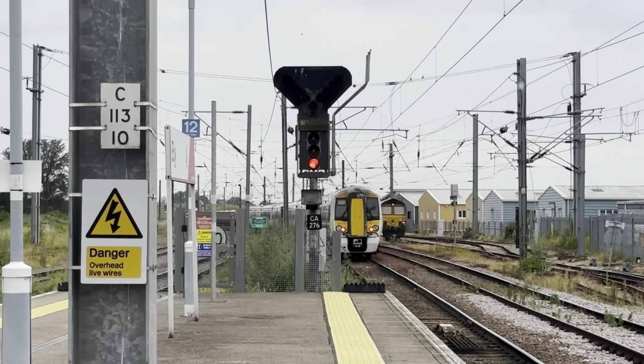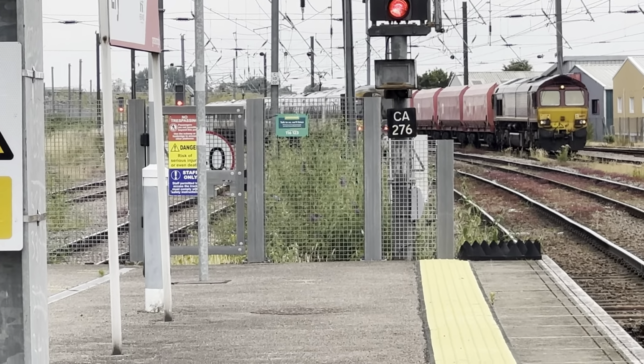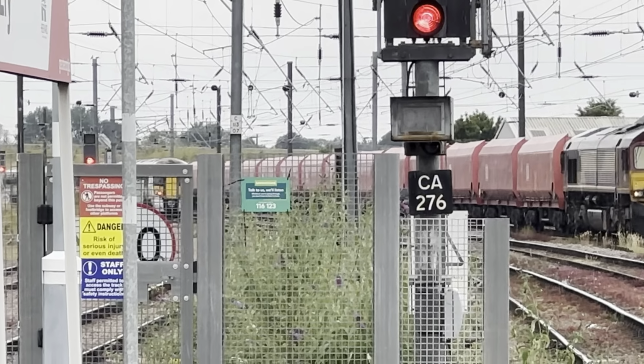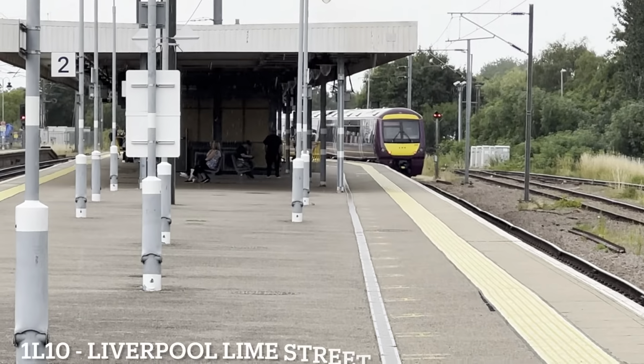And she is definitely not hanging about. And it's starting to rain where I am right now. Great. Off goes those pair to London King's Cross from King's Lynn. Next stop, Cambridge North.